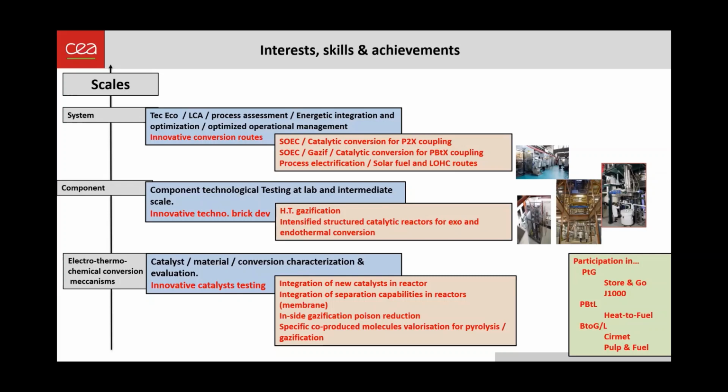And on the right side of the slide, you will see some projects that we have coordinated or participated in. So there are Store and Go, Jupiter 1000, Heat to Fuel. And regarding the biomass to gas or liquids, we participate in CIRMET projects. And we are also coordinating the Pulp and Fuel project. So we are open for collaboration and ideas, and I am at your disposal if you have questions.